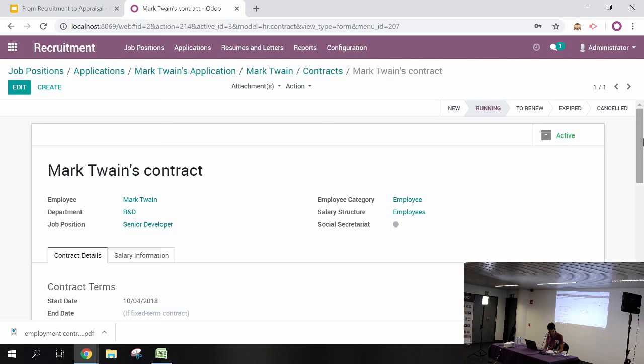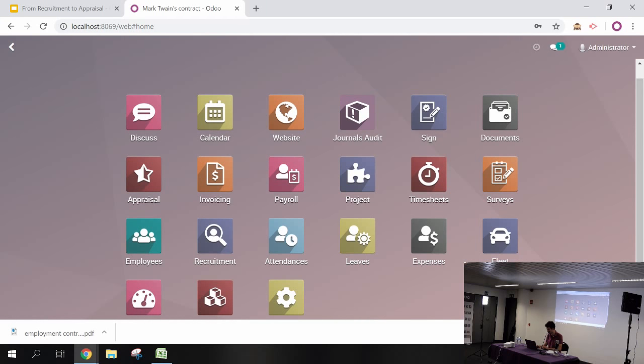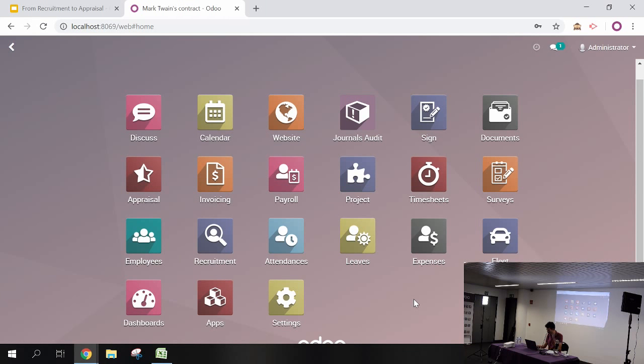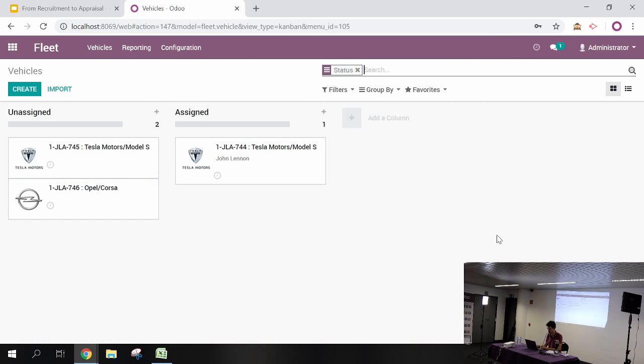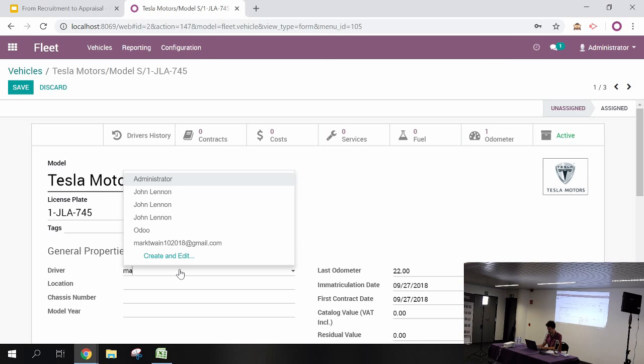So this is for the contract. What else? We can also assign a car to Mark, for example, now that he has started. Let me close this. So let's go to fleet here. And Mark can choose between a Tesla and a Corsa. And surprisingly, he will choose the Tesla. So let's edit this. And just assign a driver to the car. So the driver will be Mark Twain.